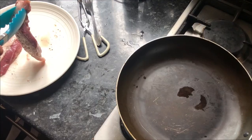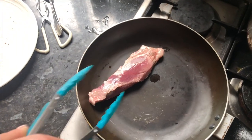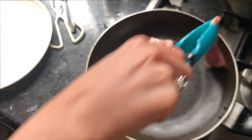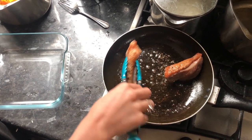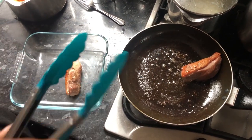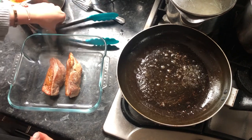Voila. Okay, so I'm just putting these in the pan, skin side down, like that. This is really hard. Okay, these have gone crispy, so I'm gonna put them in the oven now to cook the inside. Ow! Ow! And burn all my hands at the same time.